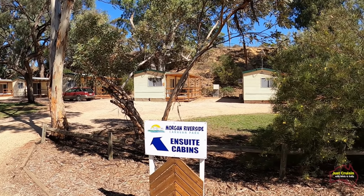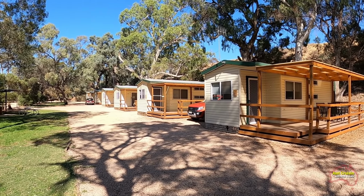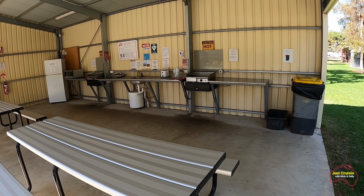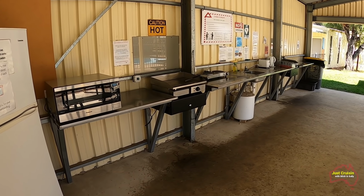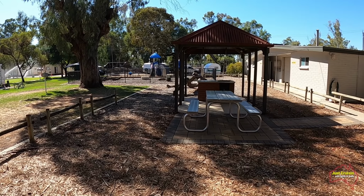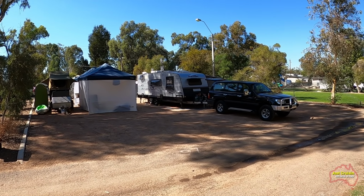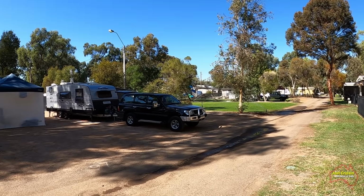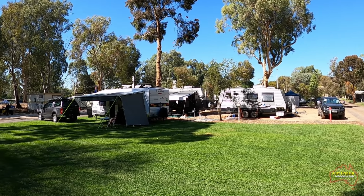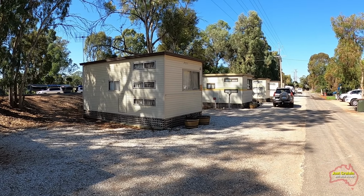There are a reasonably large number of ensuite cabins, and looking from the outside as I'm panning down here with the camera, they look pretty good. I'm not sure what they'll be like on the inside, but certainly look nice from the outside. Camp kitchen, pretty basic, but it's got everything that you need to get yourself a meal going, that's for sure. One of the sheltered barbecues with its table there. These were your basic cabins, your non-ensuite site cabins.